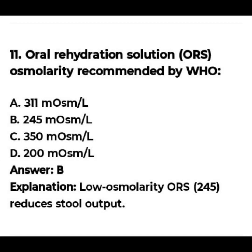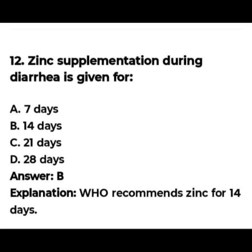Oral rehydration solution osmolarity recommended by WHO. The correct answer is option B, 245 milliosmol per liter. Low osmolarity ORS reduces stool output. Zinc supplementation during diarrhea is given for, the correct answer is option B, 14 days. WHO recommends zinc for 14 days.